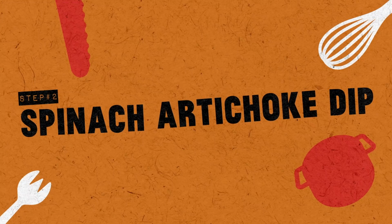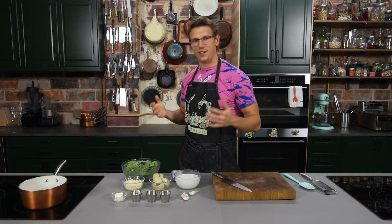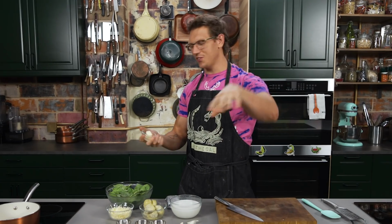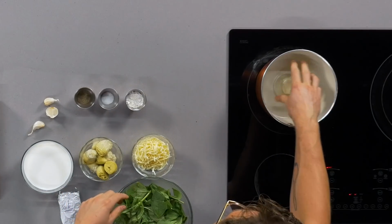Let's make some spinach and artichoke dip. So now we're making spinach artichoke dip. However, we're kind of doing a hybrid. This is a hybrid spinach artichoke dip and nacho cheese sauce that is gonna go underneath our mixed seafood scampi and on top of our biscuit chips. You'll see. So what we're gonna do is start off with the classic bechamel.